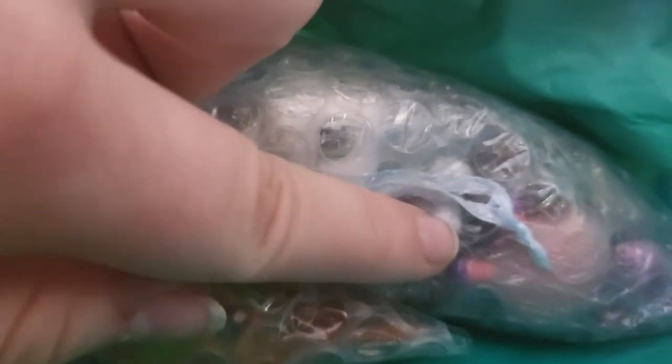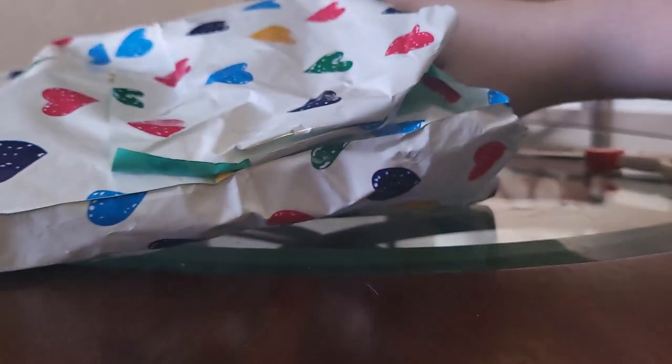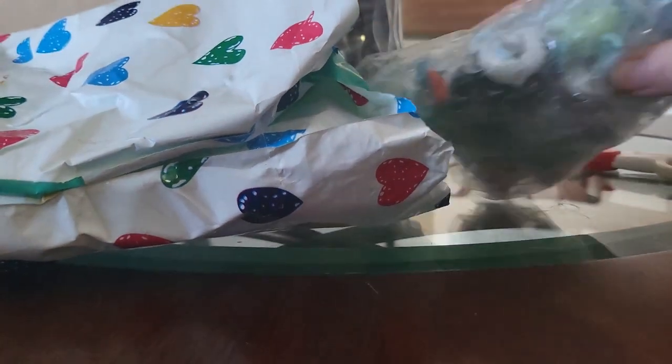Here's a little quick peek for you all. I see some colors right there. I see a frog. Oh, wait. Ooh. Anyways. Okay, first package coming up.